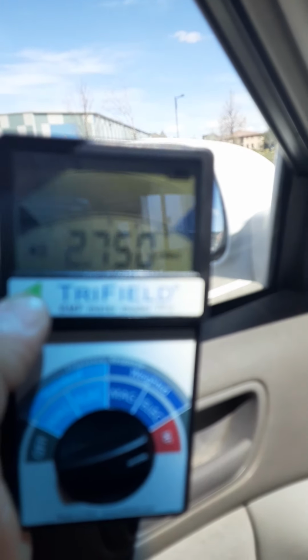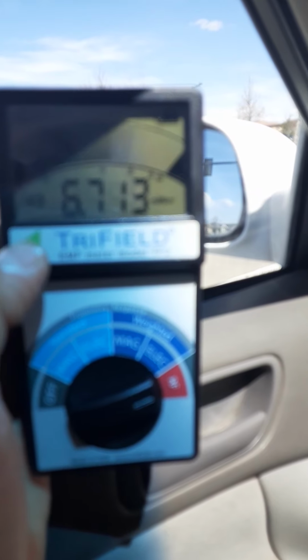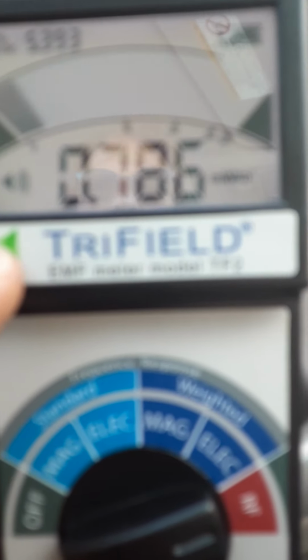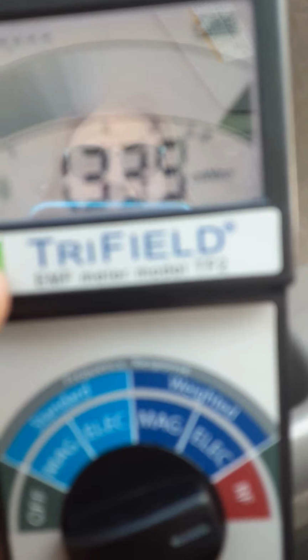Let me put the window up real quick. Let's see how much glass stops it. Let's get some light here. The glass helps, it looks like, a little bit, not much. And you drop behind just the middle and the door and boom, down to 0.7. Wow, that's a revelation for me. 0.4, just behind your car door.